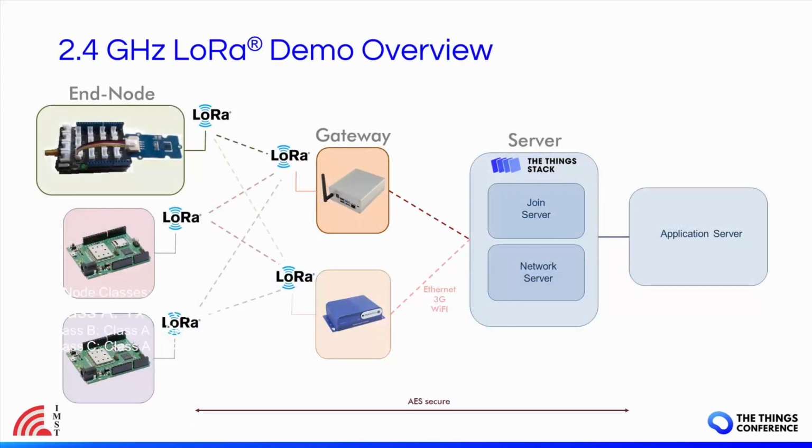During this demo, we will emulate the LoRaWAN system, which is based on three main components: an end device, a gateway, and a server, where the main role of the gateway is to forward the messages exchanged between the end devices and the server.